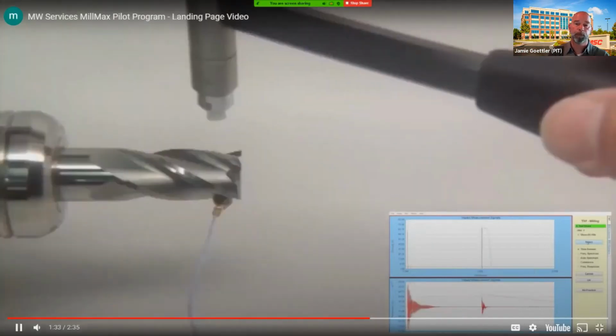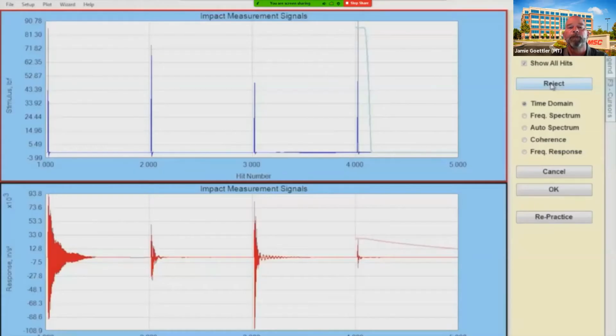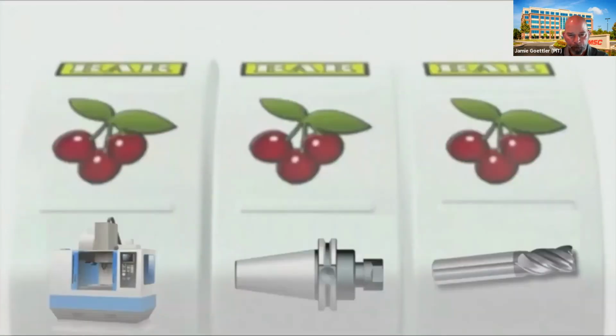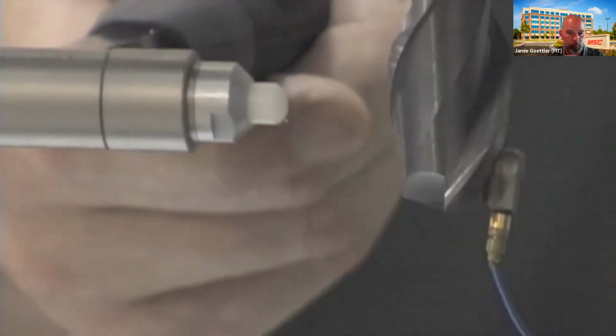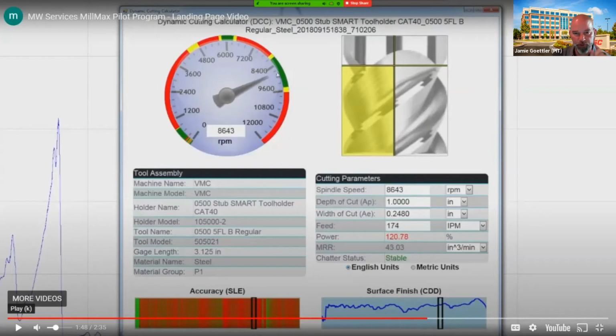Each tool holder machine combination vibrates at its own unique frequency. The challenge is that there are billions of potential combinations. MSC MillMax measures the frequency of each tool and instantly generates a result. We're going to look at a live dashboard as soon as we're done, and this is the output. This is what we use to help identify, or to showcase, those stable speeds. You can see there are multiple stable areas of RPMs that the tool in this particular situation would operate in, and we'll look at a live one here in a moment.